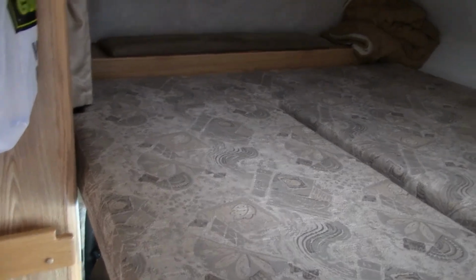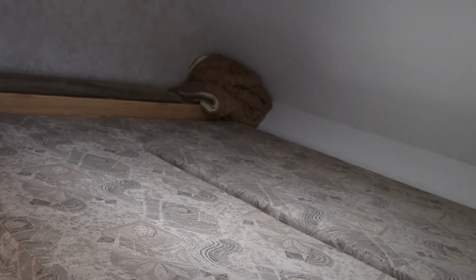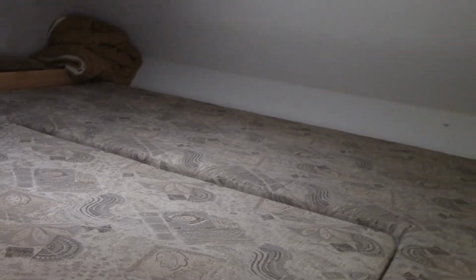So that's a good reason to buy an older RV, where the bunk over the cab is a lot bigger. Yeah, 60 by 84. You can't beat that size for a bunk over the cab bed.